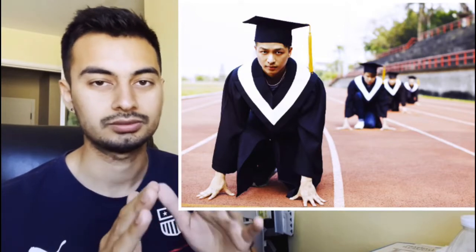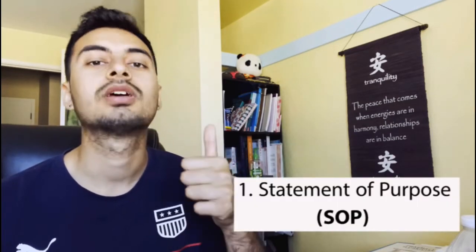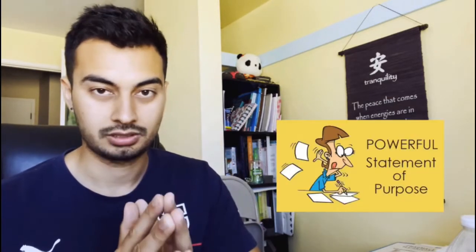So don't just depend on the scholarship that the university is offering you, because there is a lot of competition for the scholarships that the university offers. So you have to extend your options. Now let's talk about what kind of documents you need for the scholarship. The very important thing that you need is a statement of purpose letter. Yes, a statement of purpose letter is very, very important.